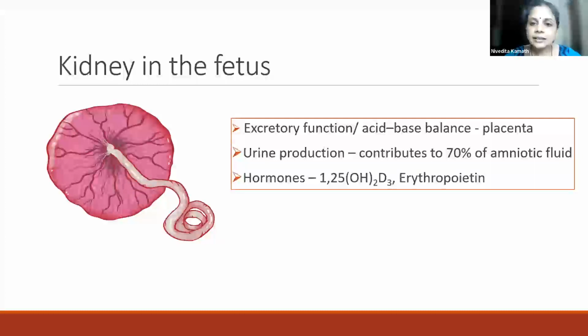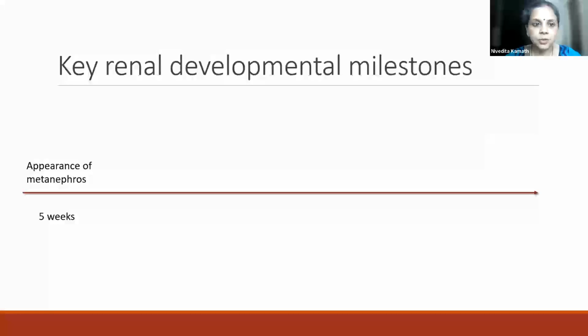So other than this, what does the kidney actually do? It also produces hormones like 1,25-dihydroxy-D3 and erythropoietin, which have important roles as well. So the major excretory function is taken care of by the placenta until birth, when the placenta is then detached from the newborn. So what are the key renal developmental milestones? Before we understand physiology, we need to understand what the anatomy or the development and embryology is. I will just touch upon it briefly because it's a whole talk by itself.